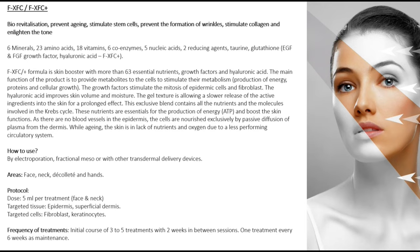And it works very well. If you have somebody that's aging a little bit older, then we need the hyaluronic. Hyaluronic will plump the skin. We're going to need the growth factors. It has fibroblasts, so it's going to help with the collagen production and EGF for the growth of the dermis of the tissue.